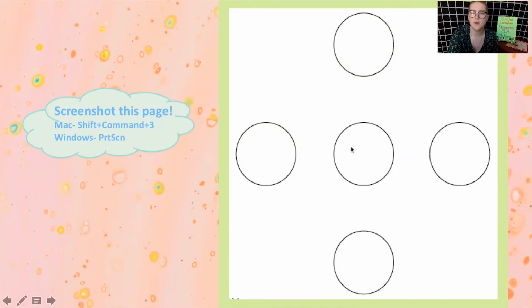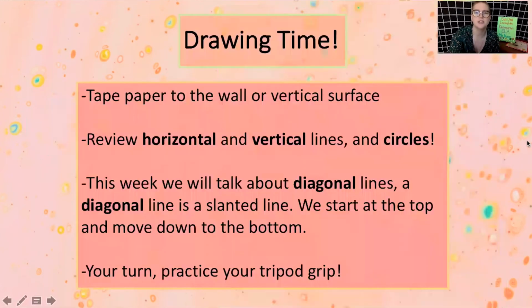Let's try another one. Where is the circle on the left? Over here, the circle on the left. And our last one, where's the circle on the top? Oh, up here, we know up here is the top, and here is our circle on the top. So remember those directions, top, bottom, left, right, while we're talking about how to draw these lines.